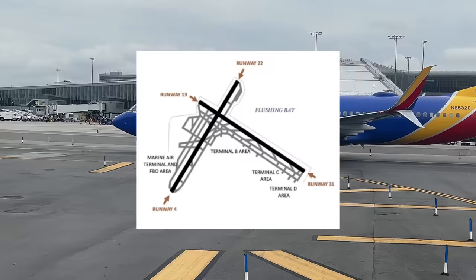Air 4922, Bravo Foxtrot, hold short runway 22. Bravo Foxtrot, hold short 22, Air 4922.